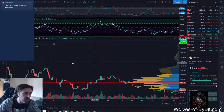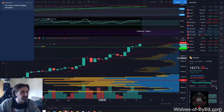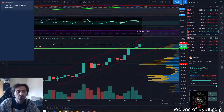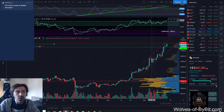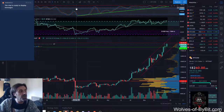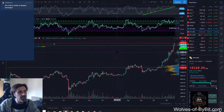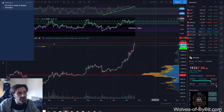All right, now that we are here, what are we looking at? On the daily, we are still respecting the channel. This is pretty much okay, although we do see that it really starts to feel topped out. The stochastics are very much tightened up within this wedge. So eventually the green line is going to have to break. Something is going to happen.